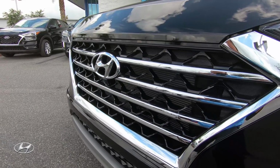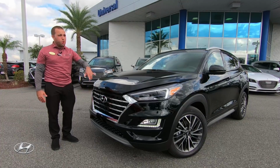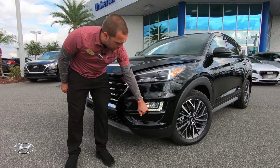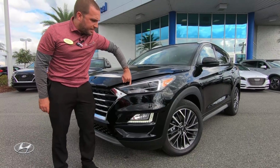This one has a different engine. You have obviously a lot more chrome around the grille. You have chrome handles. The lighting system is all LED, as you can see. You have the LED daytime running lights here, the fog lights, the headlights up here, another daytime running strip here.